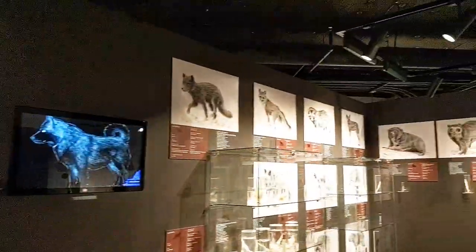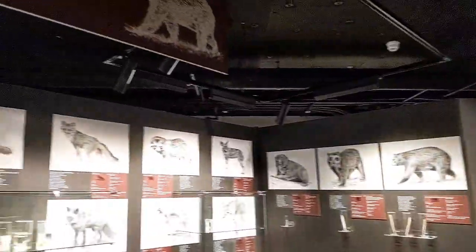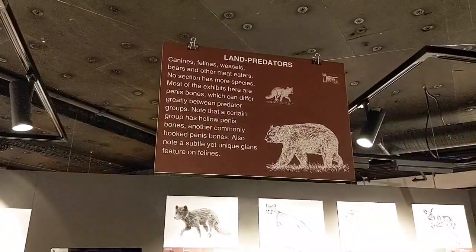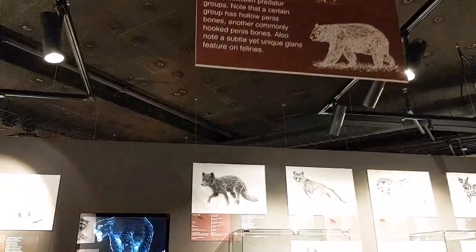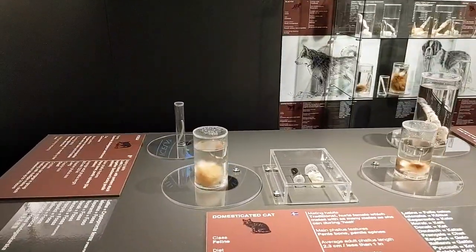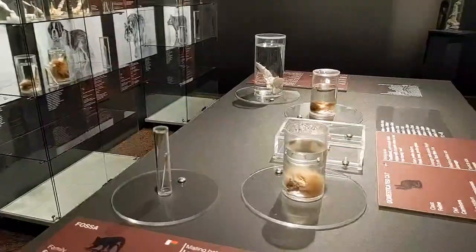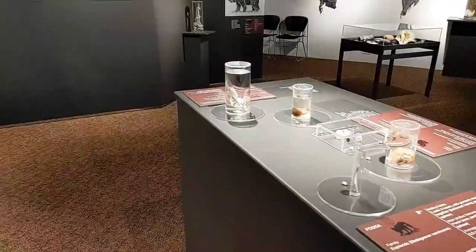Yeah, so we arrived. I'm always forgetting these signs over here. Land predators. Julia, I'm not sure, but it must be some kind of embalming fluid, something.